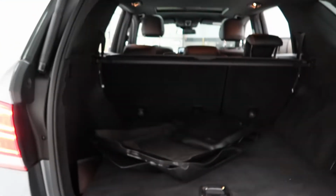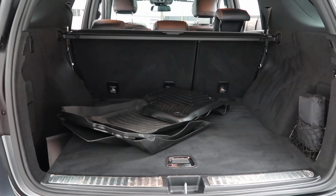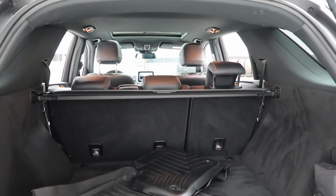Come around back, trailer hitch, GLE 400 4MATIC badging, power liftgate, clean set of floor mats, fold down rear seats, cargo cover.